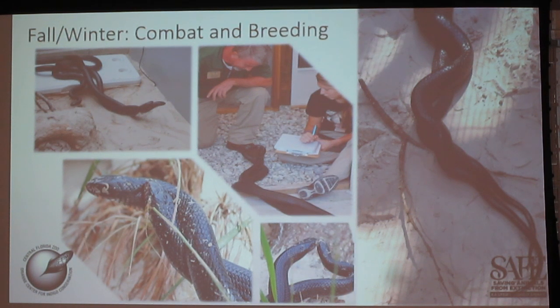One thing that's really interesting about these guys is they breed in the wintertime. Most snakes breed in the summer or in the spring. They're backwards, they breed in the winter. Because they're coming out of the swamp, going up to the sand hills, and that's where they're going to find other indigo snakes. So that's a great opportunity.